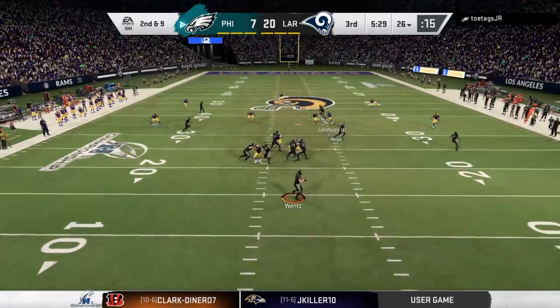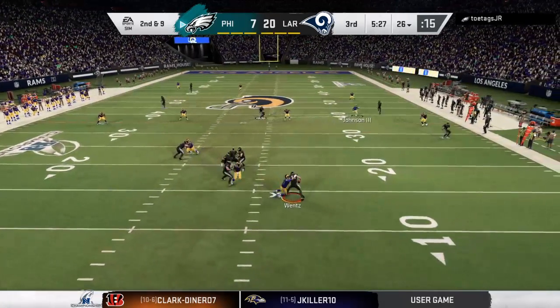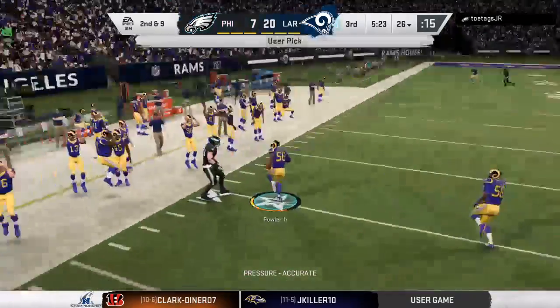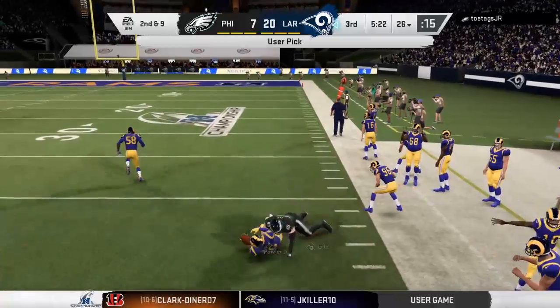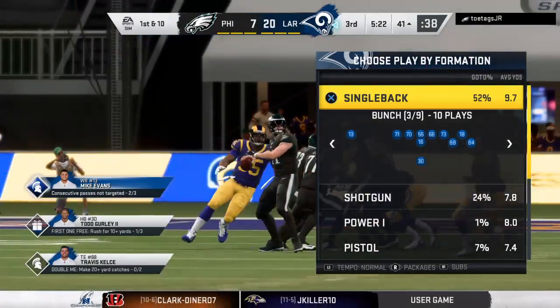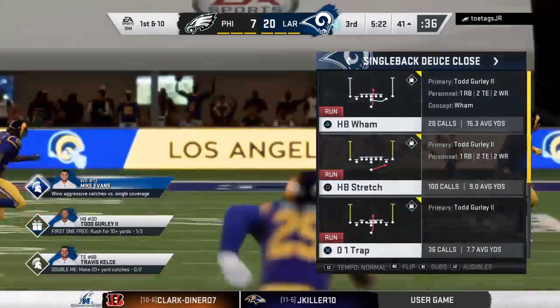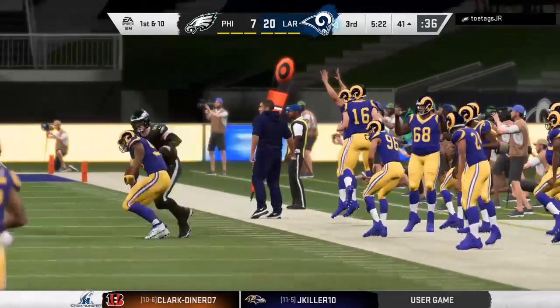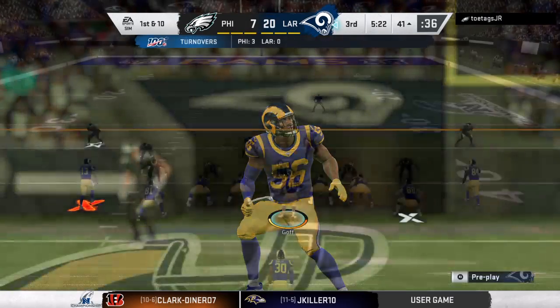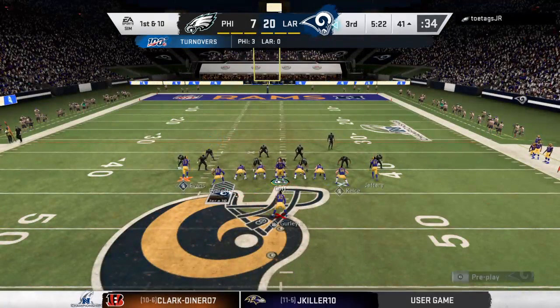On 2nd and 9, Wentz. He shakes him off. And for a 3rd time tonight, he's intercepted. Picked off by Dante Fowler. And they'll start with great field position at the 41-yard line. The Rams take over first and 10 at the 41-yard line.